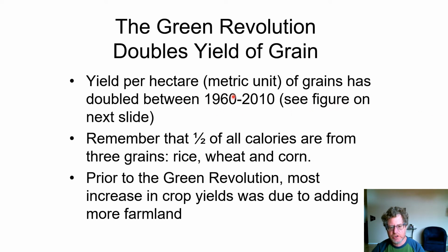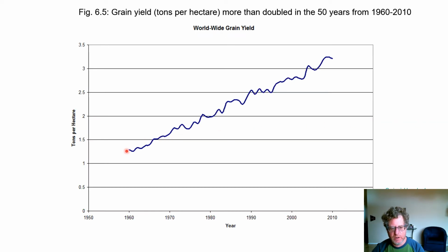And so here's a figure showing the yield of grain from 1960 to 2010 around the world. Why do we focus on grain? Because rice, wheat, and corn provide half the calories around the world. So prior to the Green Revolution, if you wanted more crops, you cleared more trees and got more land. But between 1960 and 2010 around the world, you can see the path of grain yield was up, up, up. And if you look just at the United States, it was even more steep because some countries haven't been able to adopt the aspects of the Green Revolution, especially poor countries around the world.